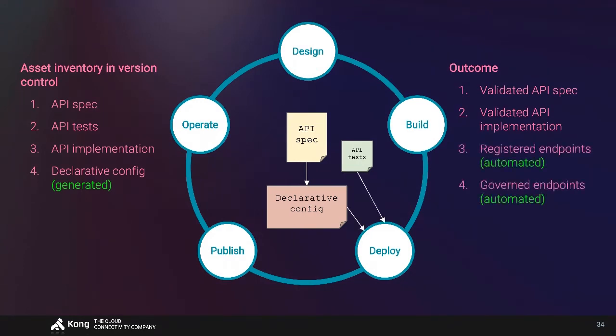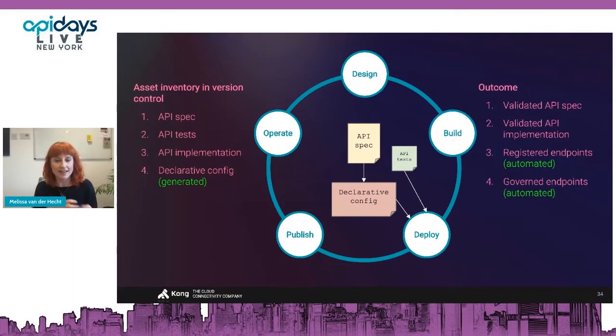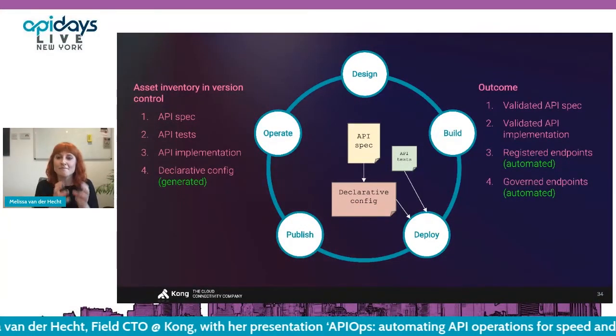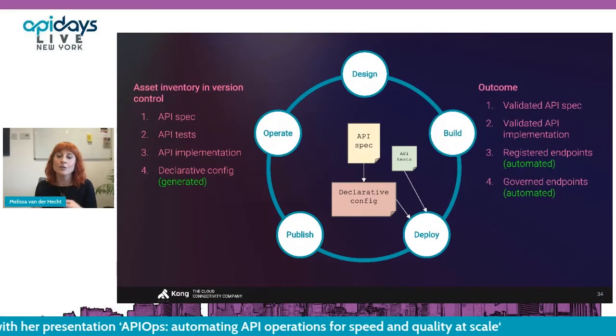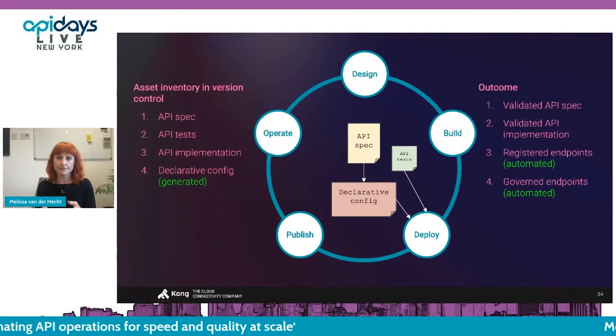So that declarative configuration, having been automatically generated as part of the pipeline, instructs the API platform what it needs to look like once the API has been deployed. And the platform goes off and configures itself. So we end up with our API registered in the platform and with the various security, governance, and operational plugins for that API configured as well.